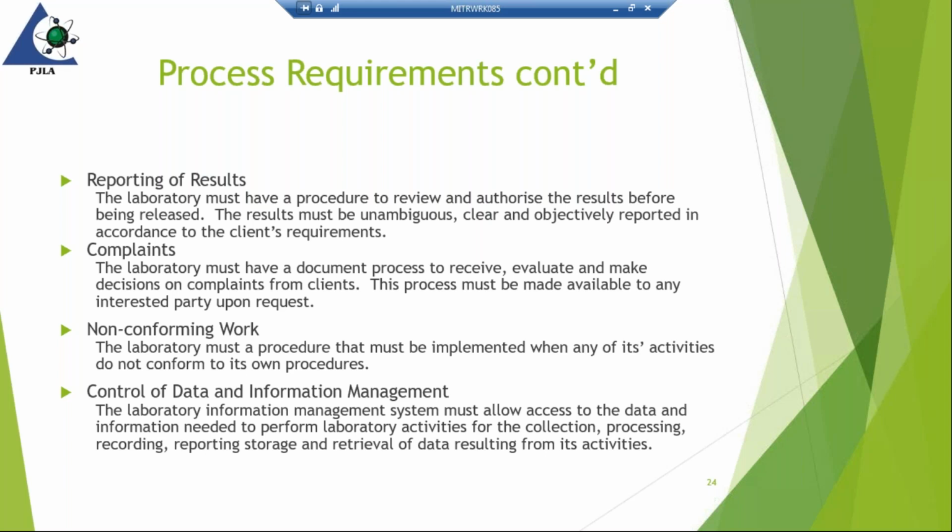Complaints. Since this is the real world, the labs must have a documented process that is accessible to their clients, both internal and external, to receive, evaluate, assign, and make decisions on any complaints from clients. And this process must be made available to any interested party upon request. In other words, if a client wants to say, I have a complaint or a problem with the test results that you provided me, or any similar complaint, they have to have access to the process, and they have to be able to enter it in their own way, and then it has to be assigned and addressed, and corrective actions taken.